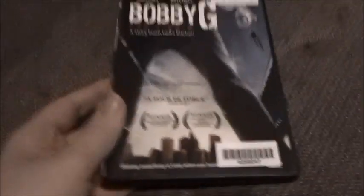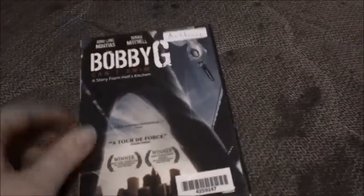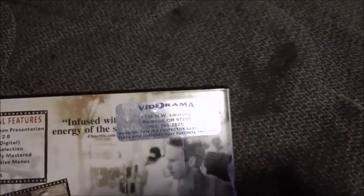And now, here's two more DVDs that I got last week. Never heard of this film until I found it last week. Sorry about that. Anyways, also never heard of this film until I found it last week. Former rental from Videorama. And now here's another one I got yesterday.